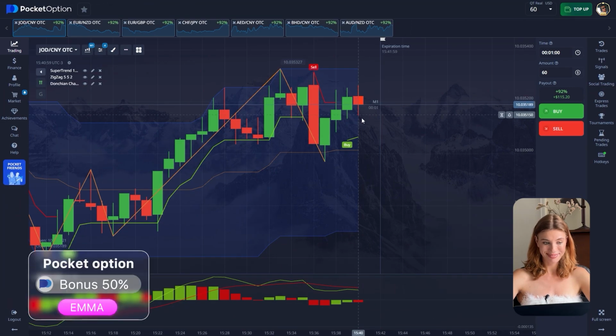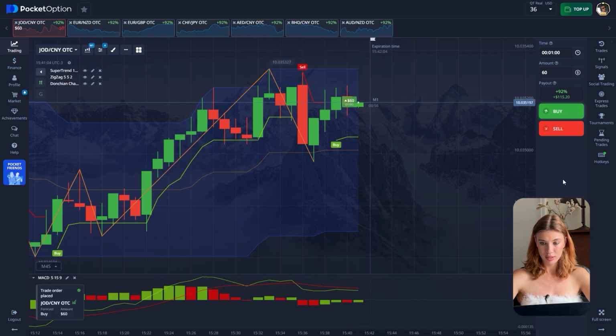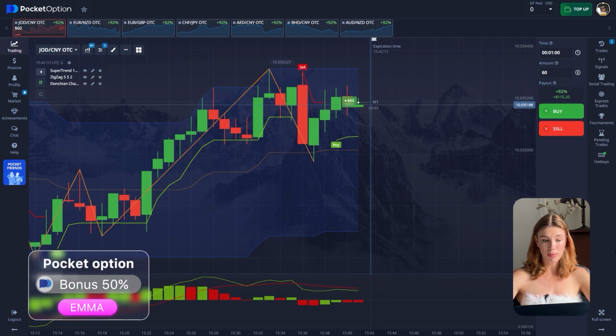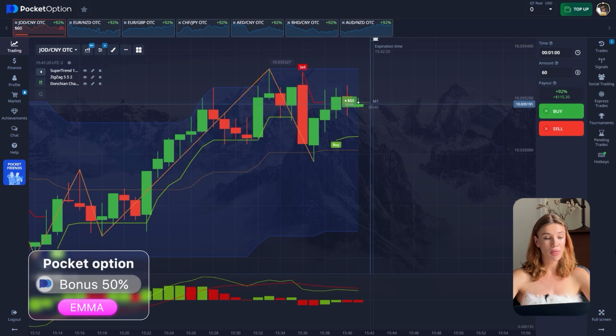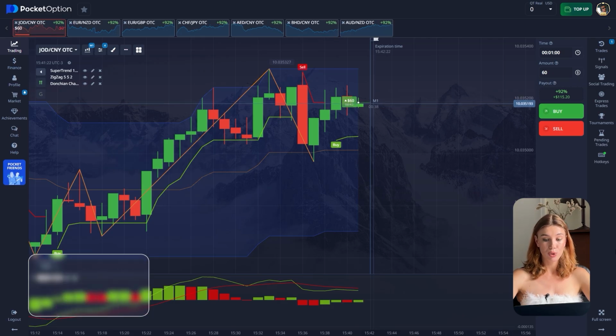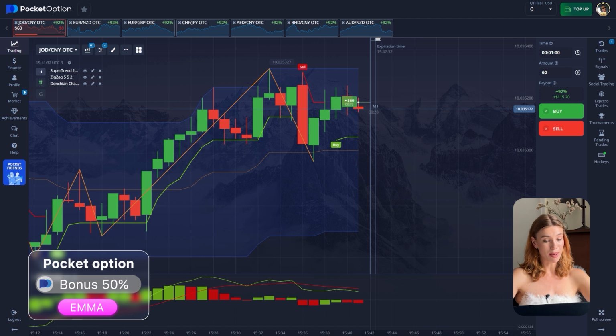Okay, pretty straightforward. I'm starting with just $60, and right away I see a bounce off the middle line of the Donchian channel. The Supertrend gives us a buy signal, and we can joyfully see a smooth upward momentum forming. So it's time to buy and time to go for a call option. Let's get it growing and let's go all the way up.